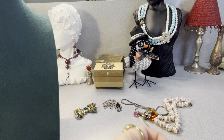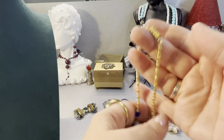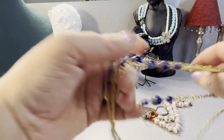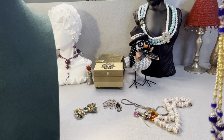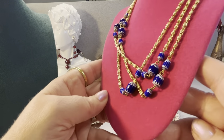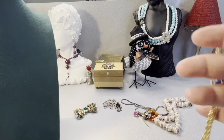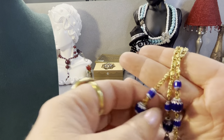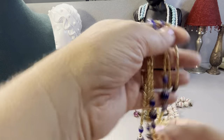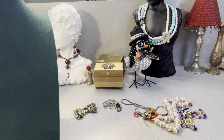This is marvelous. These are chevron beads. This is 18 karat gold. And I found this in a really unlikely place. I didn't know what it was. Vintage chevron beads. I do have the bead book. This is a marvelous necklace. I don't know the value of it. It's something I wouldn't sell at this point. Anyways, I'm fond of it.